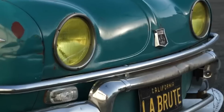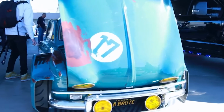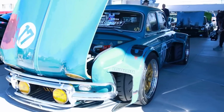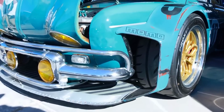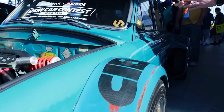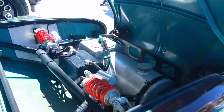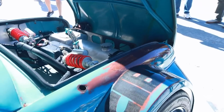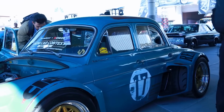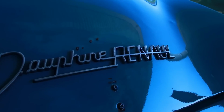But the story doesn't end there. You see, in 2024, La Brute was entered into the Pit and Paddock and Ineos Oil SEMA show car contest, up against some of the most expensive, high-end custom builds in the world. This old French rust bucket, now sporting enough custom fabrication to make a Le Mans engineer weep, won the whole thing. Yes, a Renault Dauphine, one of the most underwhelming cars ever made, became the star of SEMA, the world's largest and most prestigious aftermarket car show. The build went viral, car magazines raved about it, and Justin found himself catapulted into the custom car scene's Hall of Fame.